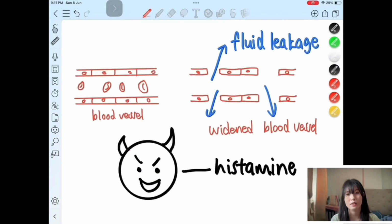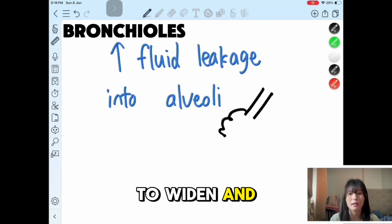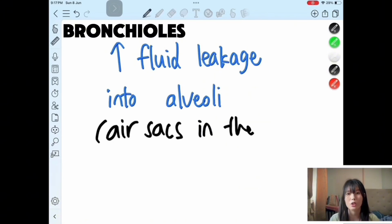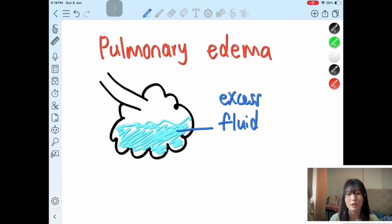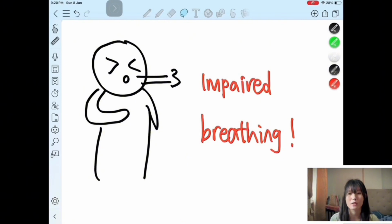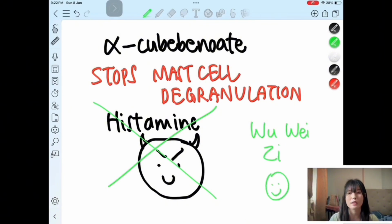Remember that histamine causes your blood vessels to become leakier. In the bronchioles of your lungs, histamine may actually cause your blood vessels to widen and leak fluid into your alveoli, which are essentially tiny air sacs in your lungs. Now, this may lead to pulmonary edema, where there is excess fluid inside your alveoli, which will impair your ability to breathe properly. But thankfully, alpha-cubebenoid in Wu Wei Zi is able to stop this process early by stabilizing the mast cell and prevent it from going into degranulation and releasing histamine and other pro-inflammatory cytokines into your bloodstream.